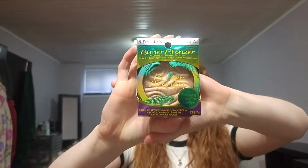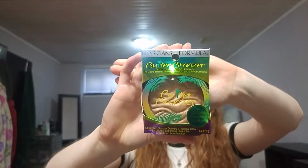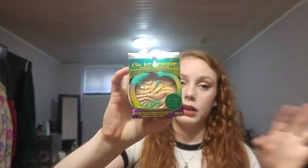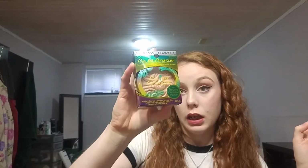I've heard a lot of things about the Physicians Formula Butter Bronzer, so I picked it up in the shade Light Bronzer 6675C, and it's this, I don't even know how to pronounce it. It says Murumuru Butter Bronzer, with skin-loving Brazilian butter. It's an ultra-rich bronzer that delivers a tropical glow. I believe they have 2 shades. They're very similar in what they look like, but this is the lighter one of the 2. I've heard a lot of great things about this. I hear people talk about it all over YouTube, and yeah, I want to see what all the hype is about.